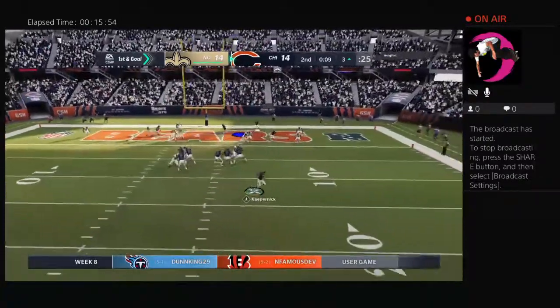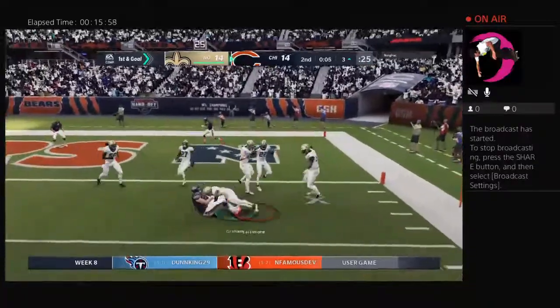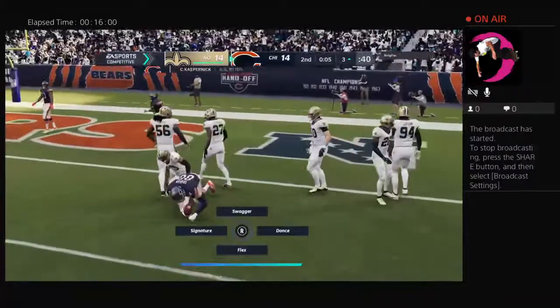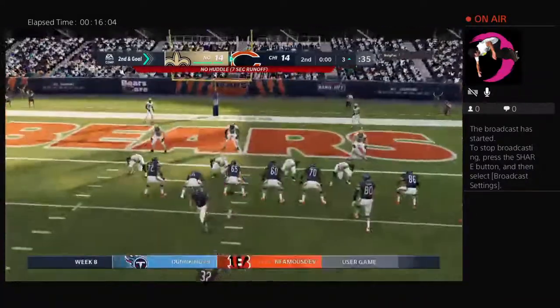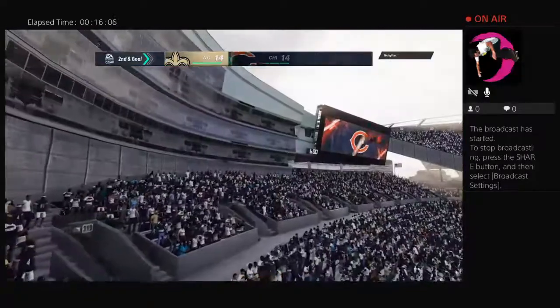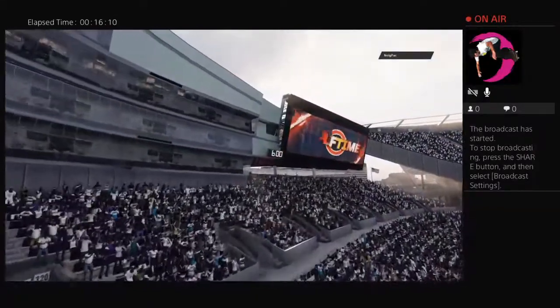Working from the gun, it's Kaepernick. Flush to his right. This is caught. They'll go again from the 3 here on second and goal. So we've hit halftime all even at 14 apiece.